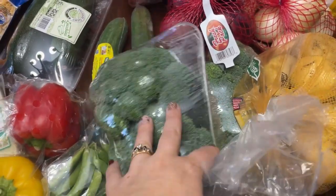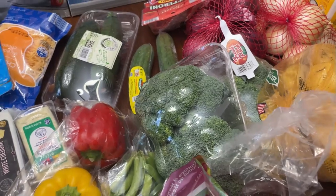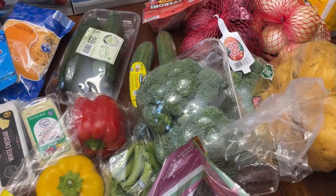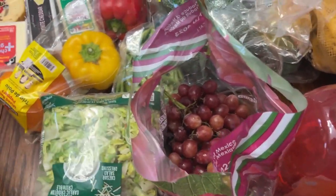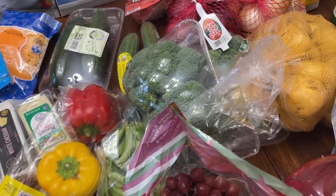Broccoli, I am eating broccoli salad almost every single day. I put broccoli and a little bit of cheese and some bacon and Greek yogurt and grapes. That's another reason we've been eating so many grapes, is it's actually me eating the grapes. And that is my lunch. I stir that all around.